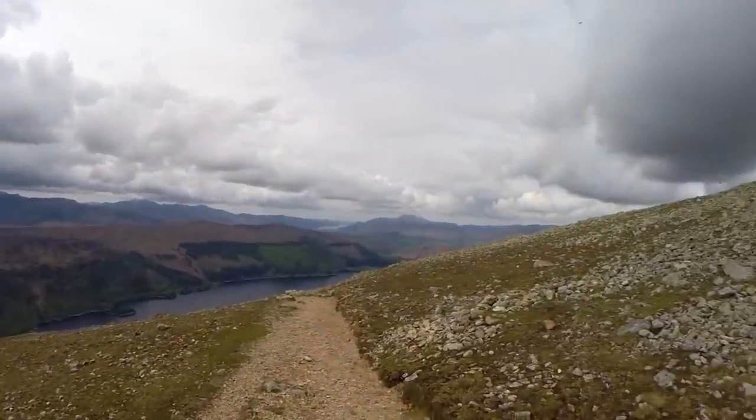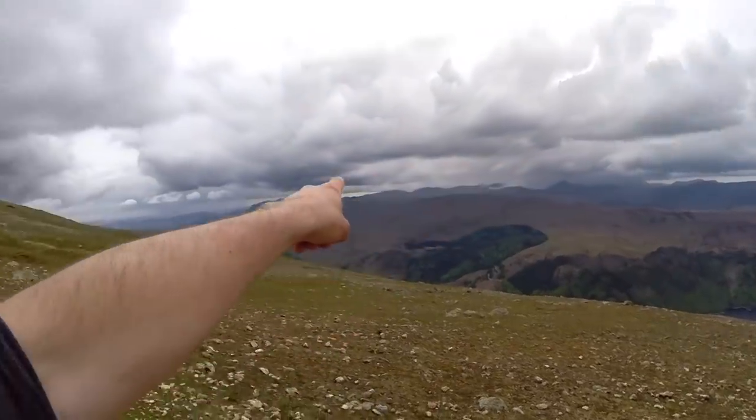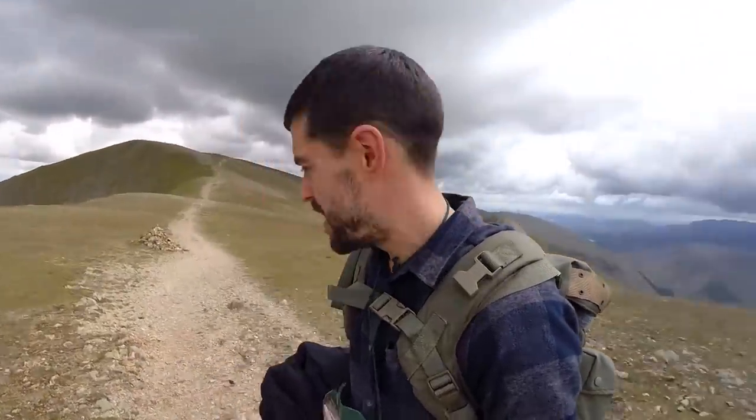Best of the weather's that way, and that's where the wind's coming from. I don't need that, and I definitely don't need all this. Look how grey it is where I'm going. I need to get there, this weather's turning, man.